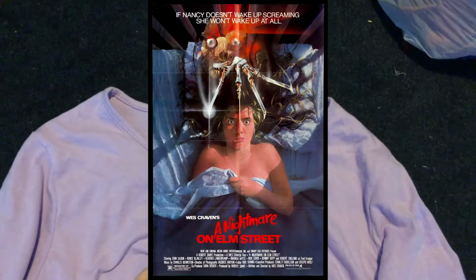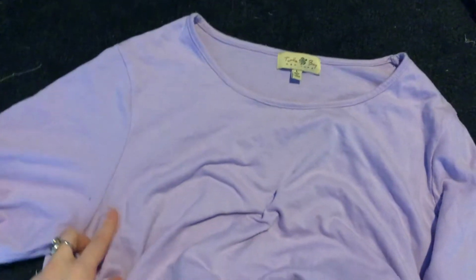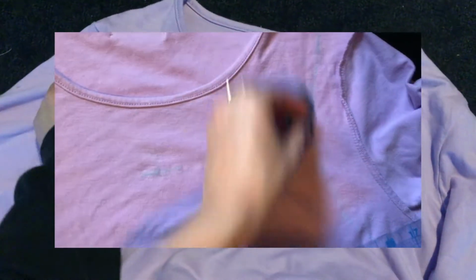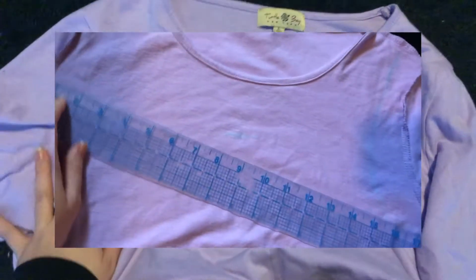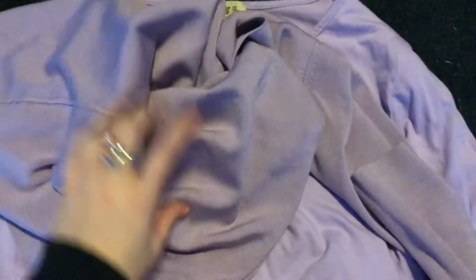The top, A Nightmare on Elm Street, I don't have much to do. I basically just have to cut this out, fold it under, and make a clean edge for that. I need to make this into a V-neck. And then I am using this one. I am going to make socks that come up to right here.